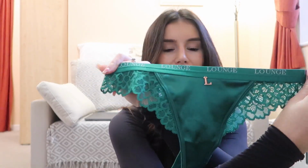And in terms of the bottoms, I've got an extra small, and I would say these fit true to size. The only bottoms that I tend to have an issue with at Lounge in terms of needing to size up are any that are super skimpy, like stringy. They tend to run a bit smaller in my opinion, so I always get a small in those. But in terms of their standard underwear, an extra small is always fine for me.